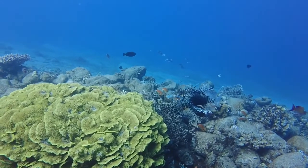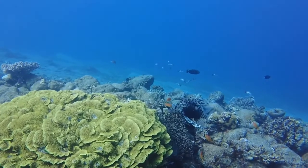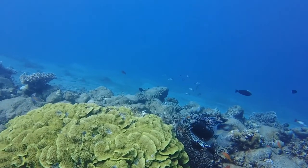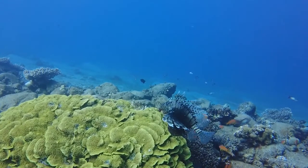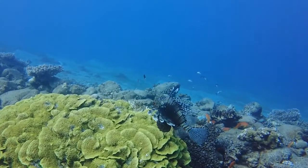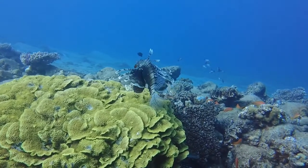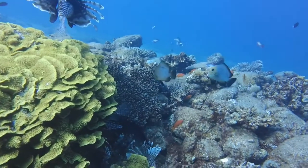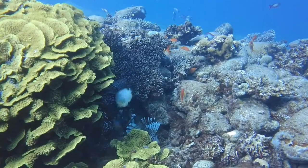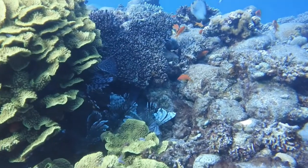This lionfish looks like he's saying, I'm not sure about you guys, but I allow you to be here. They don't give you room, you have to give them room. All of their spikes are also poisonous, and it's quite a potent neurotoxin in there. It's the same kind of toxin that bees have, but about 20 times more potent.